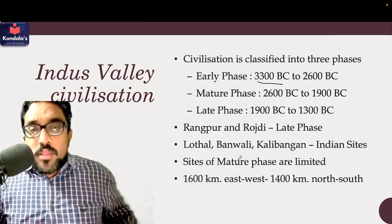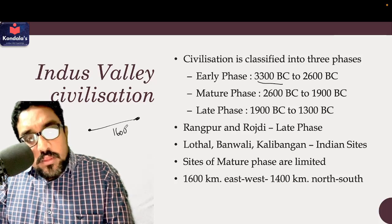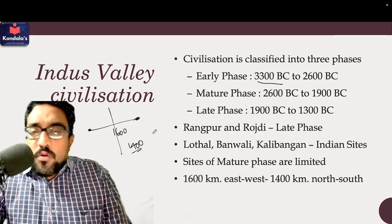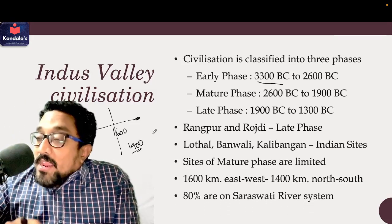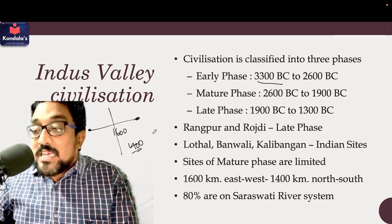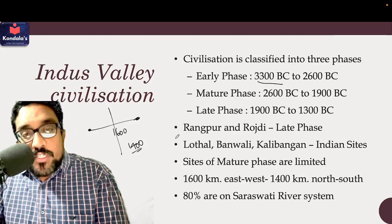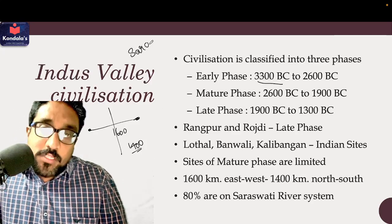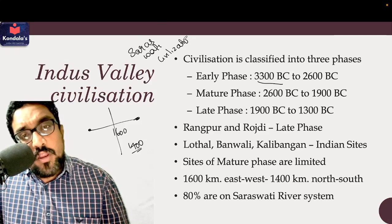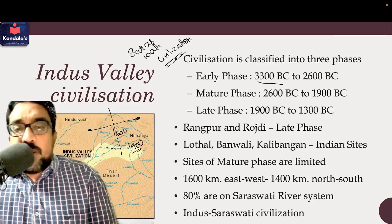They are limited, and the total extent of the Indus Valley civilization goes from east to west approximately 1600 kilometers, and from north to south approximately 1400 kilometers. Since 80% of the Indus Valley civilization falls in the course of the ancient Saraswati River, historians believe it, and even call it the Saraswati civilization. Indus Saraswati civilization is another name given to the Indus Valley civilization.